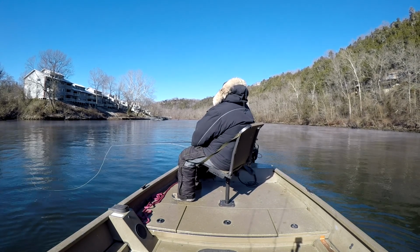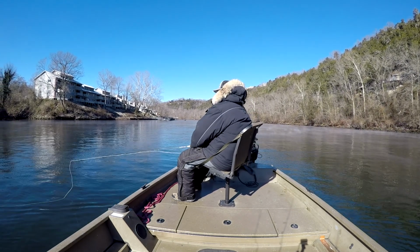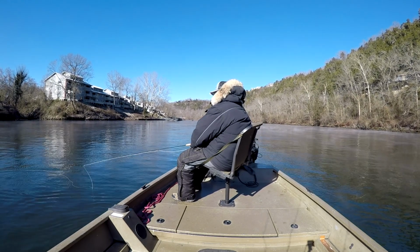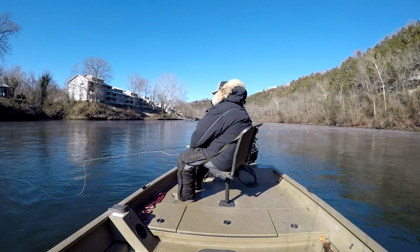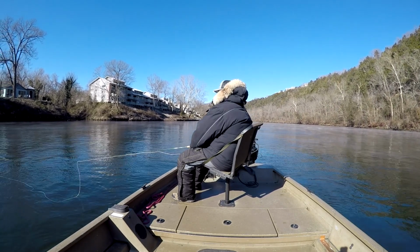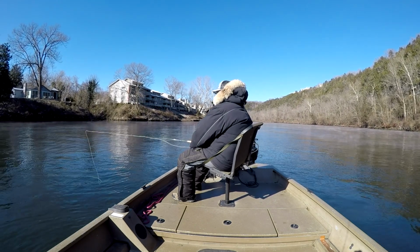Got some fish starting to come up and surface. They like to do that when the water goes from running real heavy to dropping out. You'll see them jump up and surface quite a bit more. Right now, I'm just trying to keep the boat up to speed with the current here.